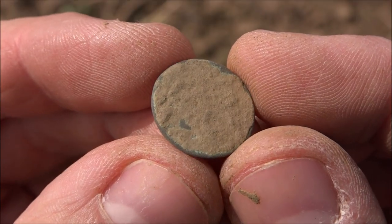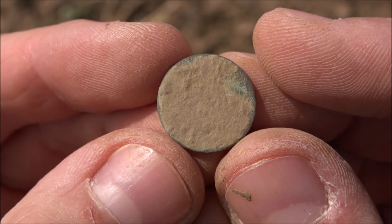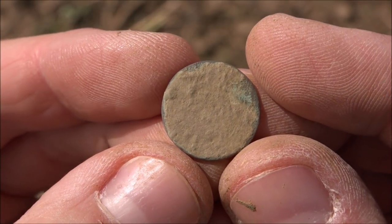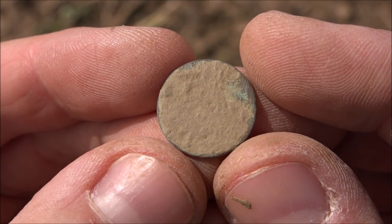I'm pretty sure I found a coin here. First I thought it might be a button as well with a missing shank. But as you can see, there's a hard crust on it. I can't tell what it is exactly. I would reckon it could be a coin from the mid-1800s, maybe a Heller or a pfennig.